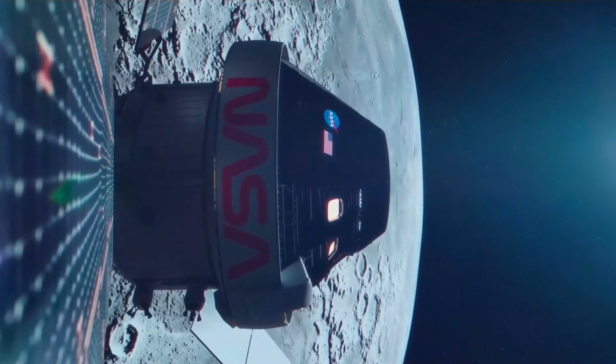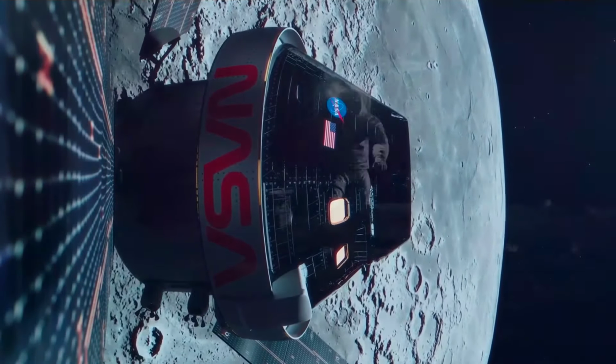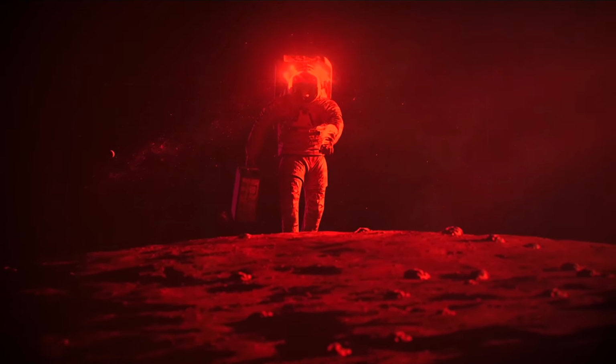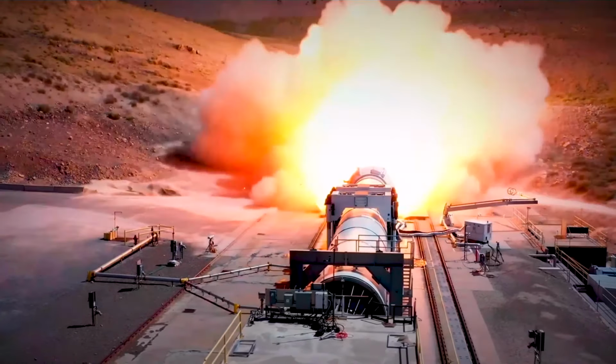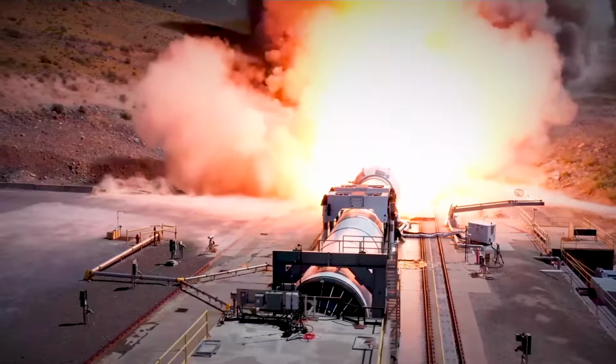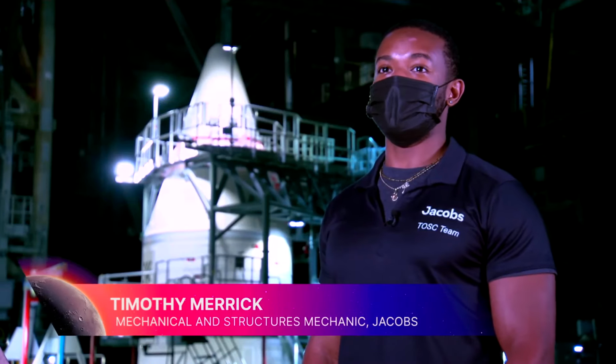NASA is preparing for a journey back to the moon. And after that, we're setting our sights on Mars. To get there, we need tons of rocket power coming from our Space Launch System. When it comes to how much power this thing can push out, it is massive.